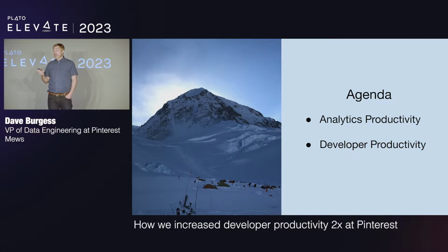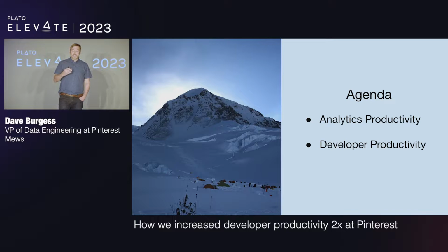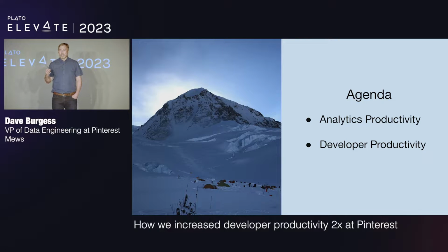Also going to talk about improving developer productivity as well, give you some ideas how we did that. One of the ways that we measure productivity is not just through the number of commits per month, but we also look at NPS, our Net Promoter Score, on what the developer satisfaction is. When I started at Pinterest almost 5 years ago, our developer satisfaction score was -5.